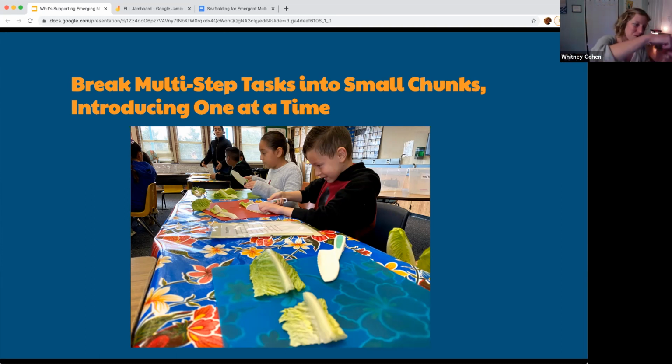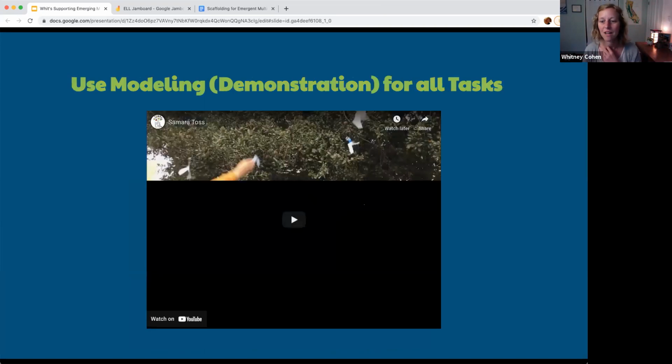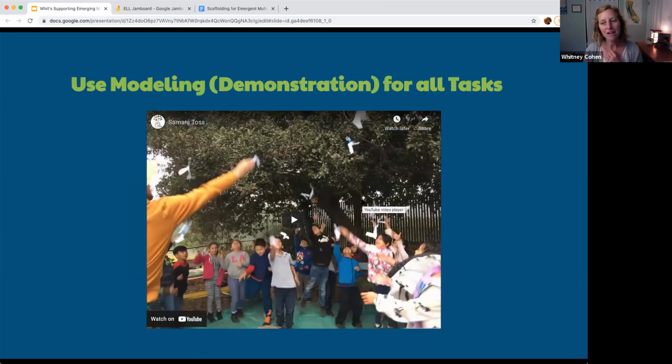Next, we're going to wash and pick the stems off the tomatoes. And we all do that. So just kind of one thing at a time allows for easier, like I focused on paying attention and now I can apply the task before moving on to the next one. And then using modeling for all the tasks. So if there's something I want you all to do, rather than just tell you verbally, I can demonstrate it.